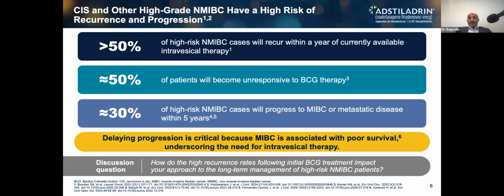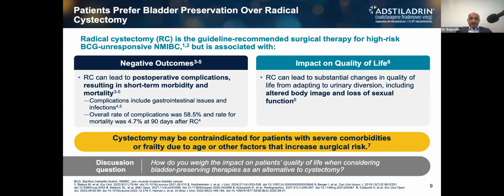And something I'd ask everybody in the audience to consider: when you have patients that recur after initial BCG, what are you thinking about in terms of long-term management of these patients? That can be something that perhaps we could discuss towards the end of this webinar.